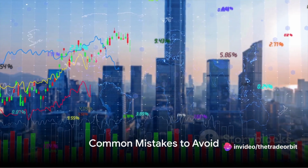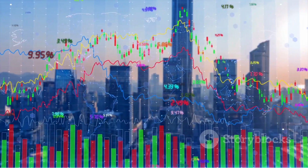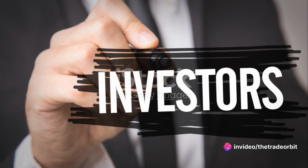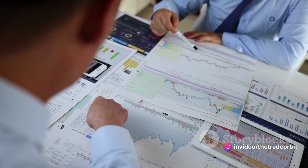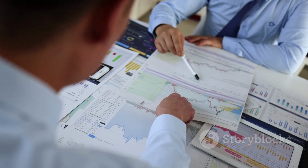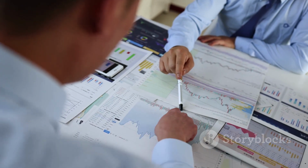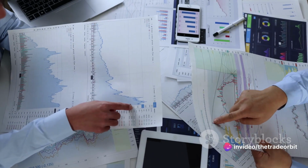Every investor makes mistakes, but learning from them is what separates successful investors from the rest. Now let's discuss some of the most common pitfalls you'd want to avoid. Firstly, there's the herd mentality. It's easy to get swept up in the tide of public opinion, but remember, the majority isn't always right. Make your investment decisions based on solid research, not just because everyone else is doing it.